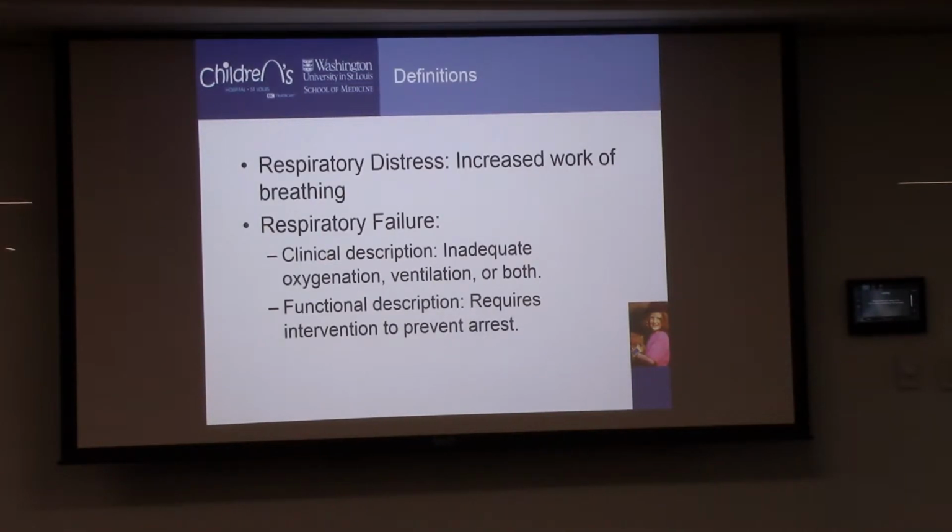All right, definitions for respiratory distress. First thing is just any increased work of breathing. Give me an increased work of breathing for an infant or a child. What is a sign of increased work of breathing? We just talked about one. Tachypnea. What else? Flared nostrils. Retractions. Nasal flaring. Intercostal retraction. Thank you. All of these things are signs of increased work of breathing.